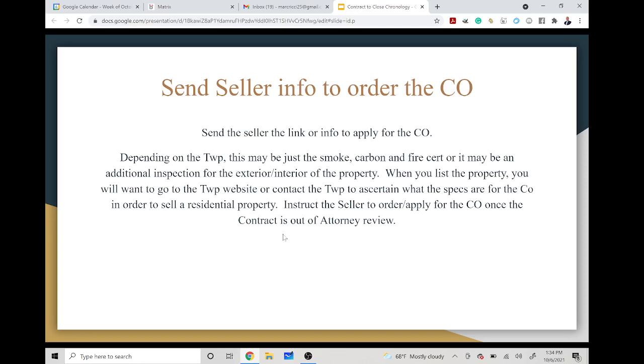If you have the seller, send the seller the link and information to apply for the CO. Depending on the township, it may just be smoke, carbon, and fire. Maybe an additional inspection for the exterior, interior of the property. That varies from township to township. If you have the seller, this is something you should have done when you listed the property. You should know what the CO requirements are prior to going out there so that the seller can really understand what it is they'll be looking at as they move forward, okay?